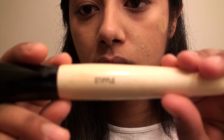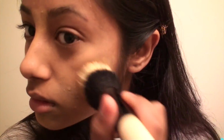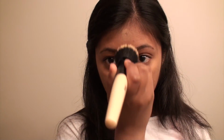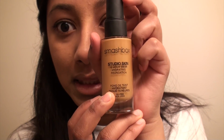So I'm taking this stipple brush. It is by Spa Resource. That's their website right there. It's a really awesome brush that I use actually for foundation, but first I'm going to be using it to help blend that concealer a little bit more into my skin, so it looks a little bit less like I just popped a really light color on my face, or like all over my face. And it'll really help with the foundation that I'm about to apply.